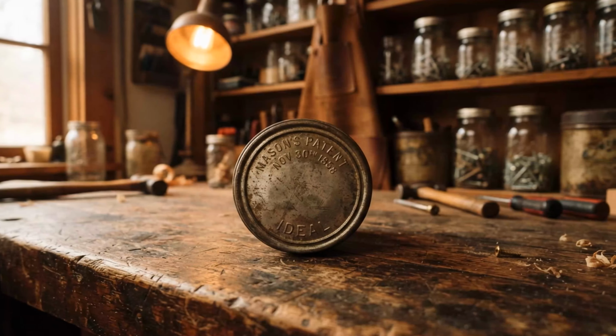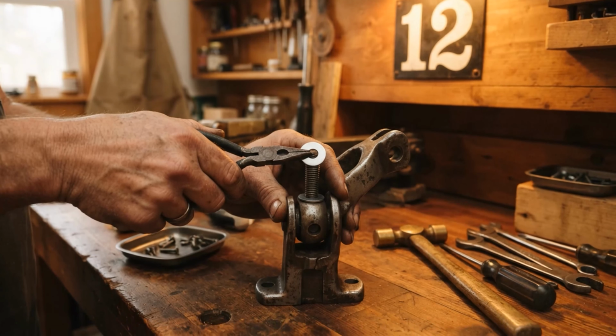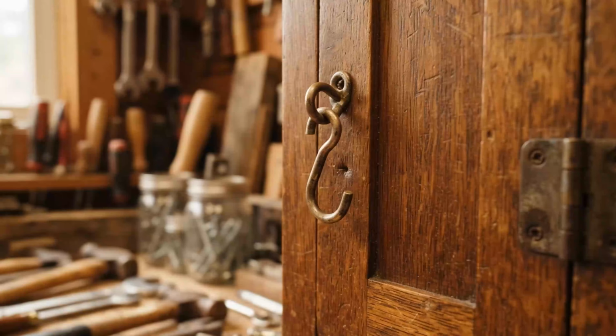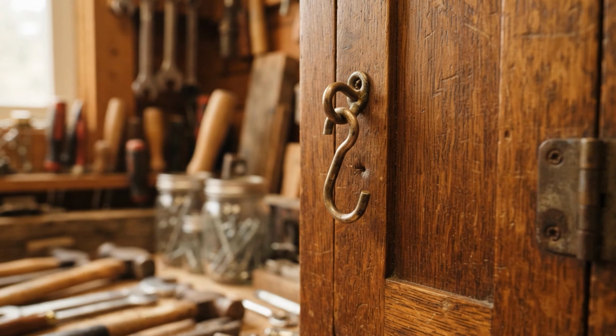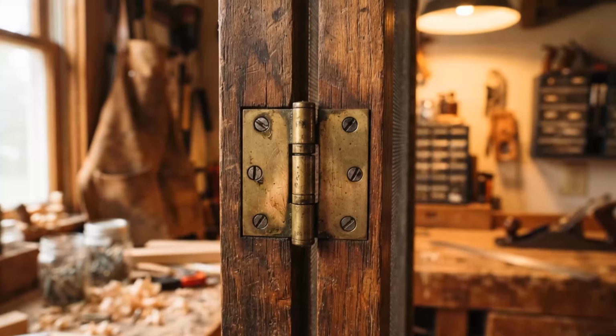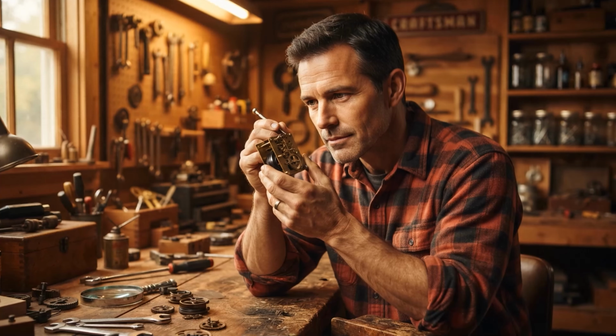Number 12. The washer rattle cure. Old homes were full of small rattles. A loose handle. A metal hook tapping against wood. A cabinet pull that clicked every time the drawer closed. A screen door part with a little too much play. These were not disasters, but they made a house sound tired.